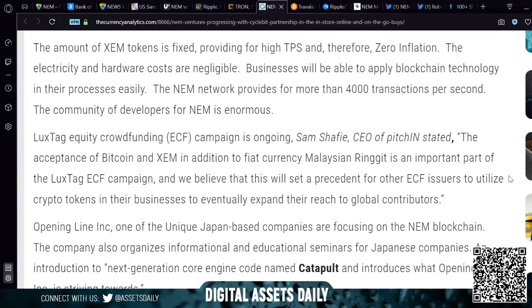LuxTag Equity crowdfunding, the ECF campaign, is ongoing. Sam Shafee, CEO of Pitchin, stated, "The acceptance of Bitcoin and XEM in addition to fiat currency, Malaysian ringgit, is an important part of the LuxTag ECF campaign, and we believe that this will set a precedent for other ECF issuers to utilize crypto tokens in their businesses to eventually expand their reach to global contributors."